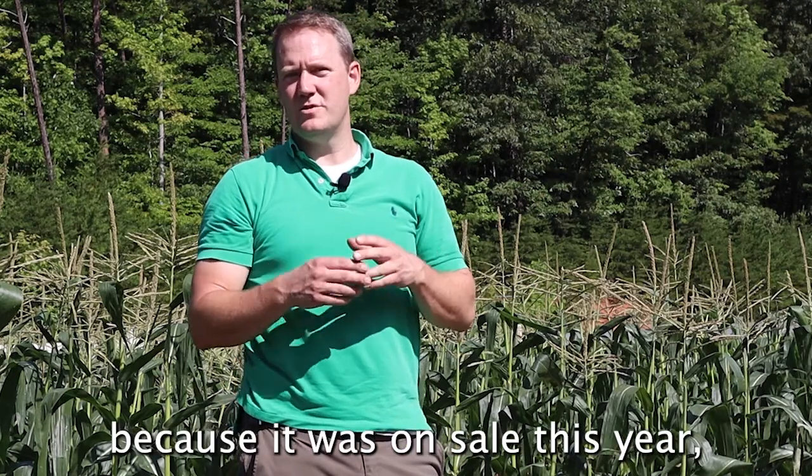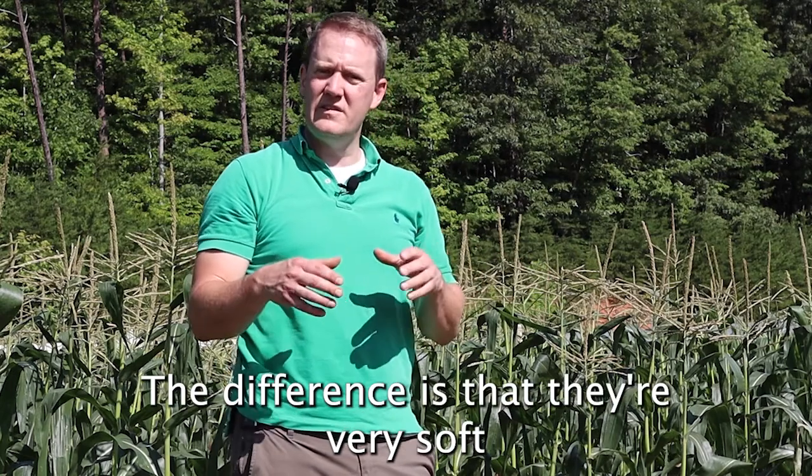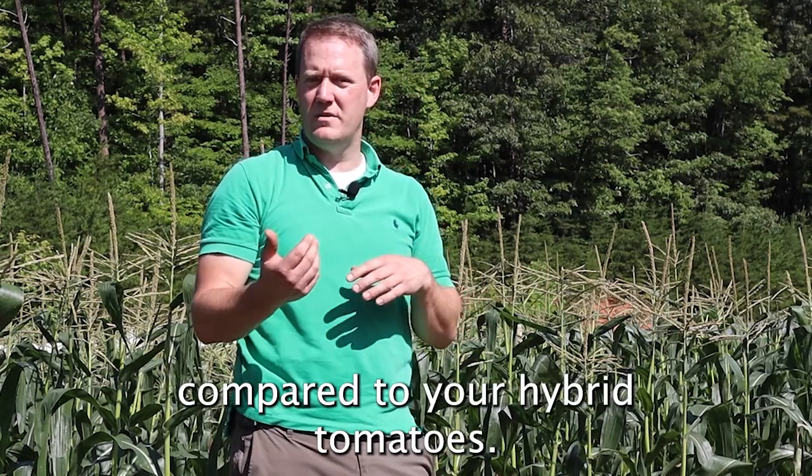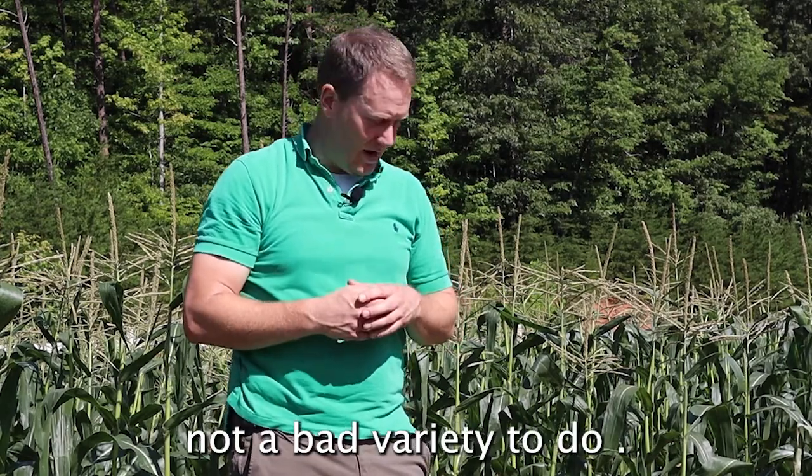And the only reason we have it is because it was on sale this year, so we got it very inexpensively. But they've been very tasty. The difference is they're very soft compared to your hybrid tomatoes, so you have a hard time putting them into a basket and carrying them home without squishing them. But if you've got it right in the backyard, it's not a bad variety to do.